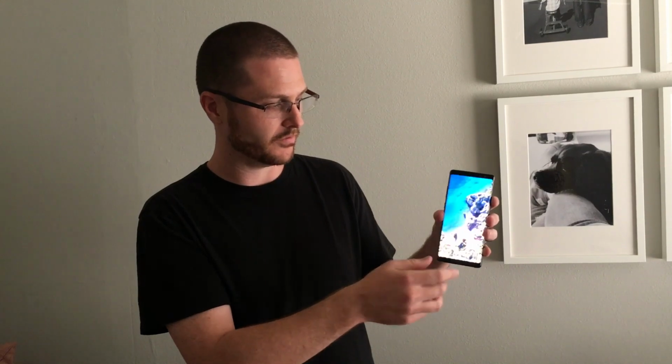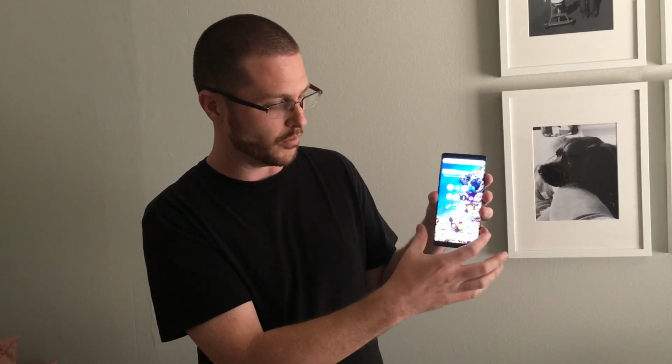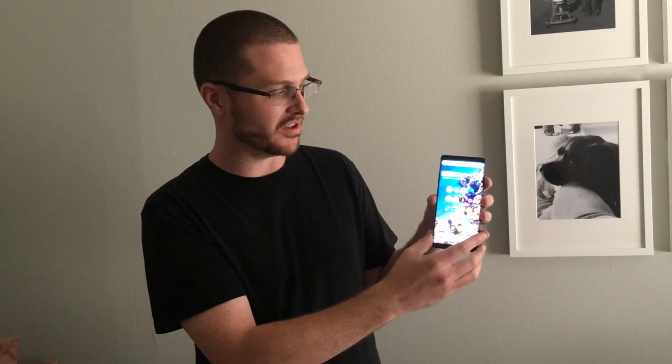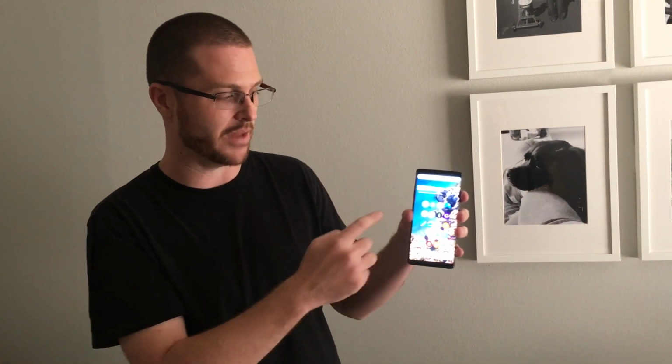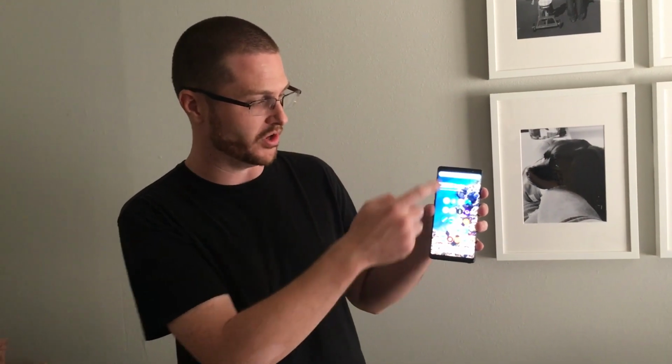On the front, we have a 6.3-inch Infinity display. This was introduced on the Galaxy S8 line earlier this year. So this is an 18.5 by 9 aspect ratio screen. As you can see, it's a lot taller than a normal screen, but narrower. This allowed Samsung to build flagships with much larger screens, but still make them manageable in the hand because it's not very wide. It is tall, however, and a lot of people may have difficulty reaching the top of the screen when they're using it one-handed.